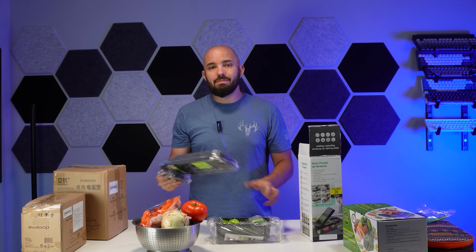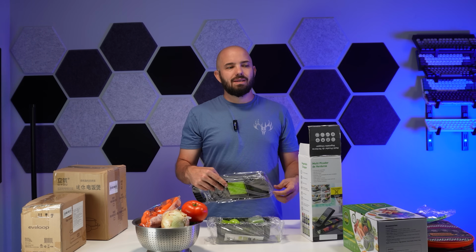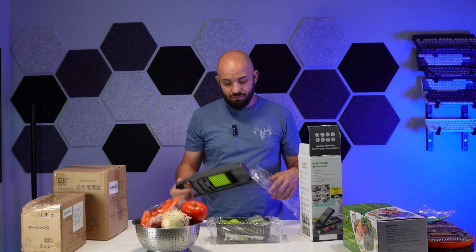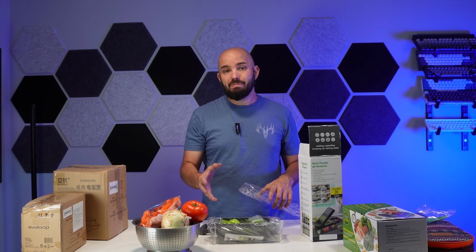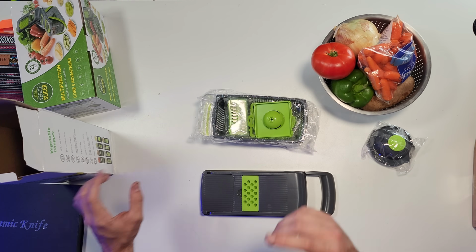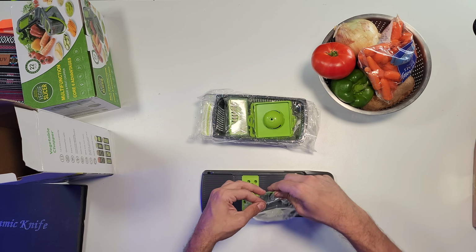Now me personally, when I'm cooking, I pretty much use a knife for everything except for garlic. I use my garlic press for that. But I do like cooking, and some of this stuff definitely might end up in the kitchen because it makes my life easier. All right, so hopping inside of this, looks like we have a whole bunch of different pieces and attachments.